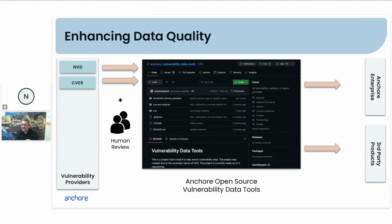I don't think it's reasonable to say that; I don't think we have the size or capacity to do that kind of thing. And so what we are doing is taking that NVD data and augmenting it with data from the CVE5 public feed, and also with a little bit of heuristics in order to analyze the data that comes from CVE5 and NVD to try and match some of that additional data that's missing from the NVD feed.